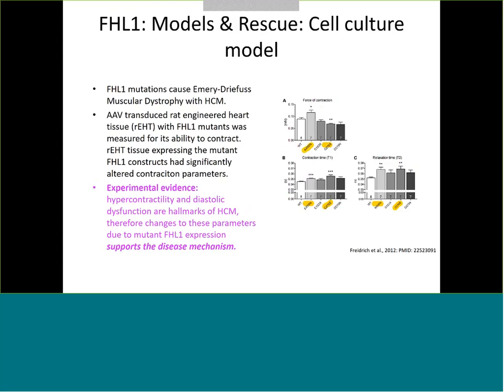And then they had another, again with the FHL1. This was pretty neat. They virally transduced rat engineered heart tissue with the mutations, and they measured the ability of this engineered heart tissue to contract, and they showed that there were changes in the contraction parameters. So this, again, was supporting the disease mechanism, that once you expressed these mutant FHL1 isoforms, you were no longer able to contract normally as wild type was. And so this, again, was experimental and put in the model rescue cell culture model system.